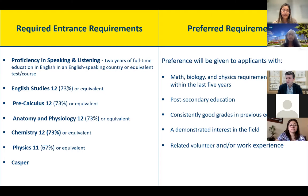So there is a CASPER test, it's an online test. It's going to utilize everyday situational or judgment scenarios or more dilemmas. And then they're going to present that to you, the test taker, and then you're just going to respond to that. So there is no right or wrong answer. It's just going to be assessed by the CASPER team.